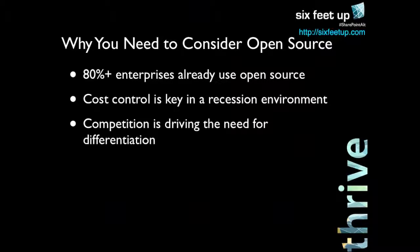Another reason to consider open source obviously is cost control, especially in today's environment of a recession. It's more prudent to look for things that are going to fit more within your budgetary needs. And right now, competition in this area is actually driving a lot of need for differentiation, and a lot of innovation is actually happening here, probably faster than you're going to see in some of the commercial offerings that are out there. So let's talk about the various alternatives today.